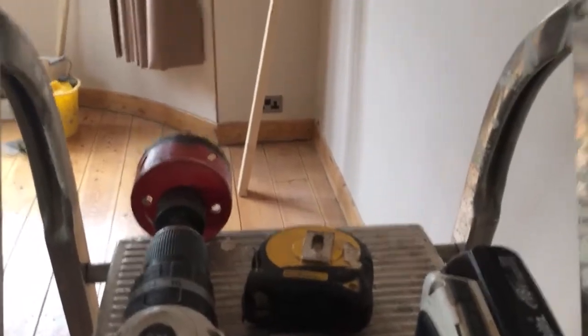So what I think I'm going to do is use a little bit of CLS and prop it against the floor and the ceiling and jam it in, and see if I can try and force the plasterboard up. But before I do that, I'm going to cut an exploratory hole using a hole saw.